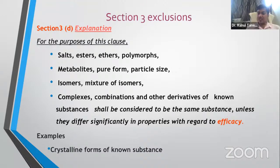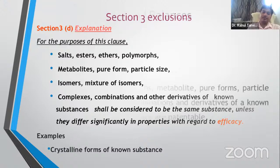And therapeutic efficacy is not defined in the patent act. Then how can you define the therapeutic efficacy? Therapeutic efficacy is defined in the form of function, quantity and quality. So they must be different significantly in the form of efficacy, or must have some synergistic effect.